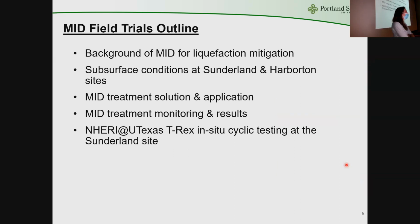So what I'll be presenting today: I'll go first into a bit of background on MID for liquefaction mitigation, and then I'll discuss the subsurface conditions at both the Sunderland and the Harborton sites, the 2 sites that we did these field trials at. I'll discuss our application of the MID treatment solution, and also present some of our monitoring data and discuss the results of these field trials. Did we desaturate the sites? And then finally, I'll discuss a little bit about our T-Rex shaker truck results and testing.